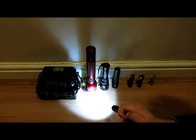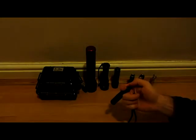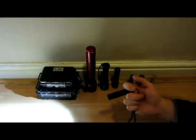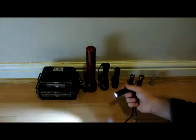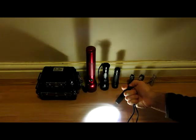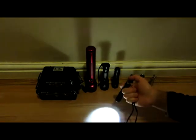Hold it in again and it'll ramp up. So it's basically just a dimming switch, but very practical in use, so you can get the exact light level you want, very handy for working in things. Obviously you don't want full brightness blinding you when you try to use it up close, so you just dim it down to whatever you need.